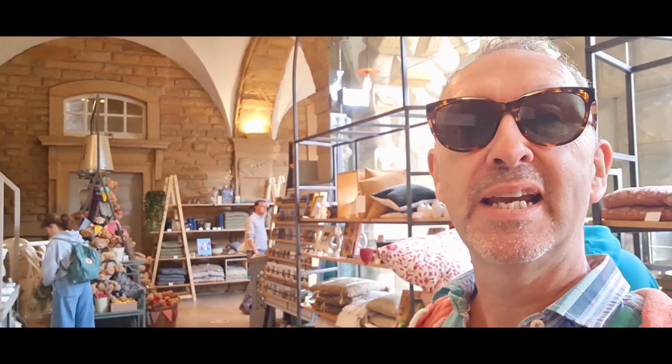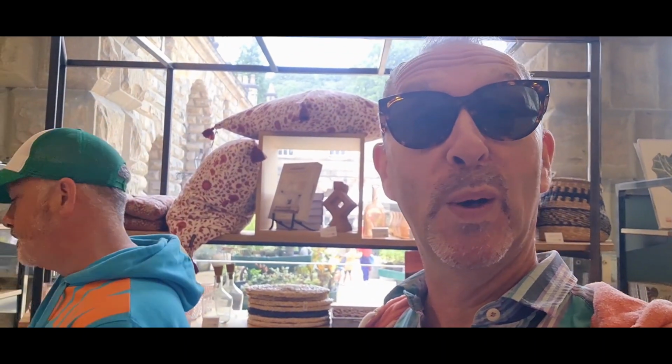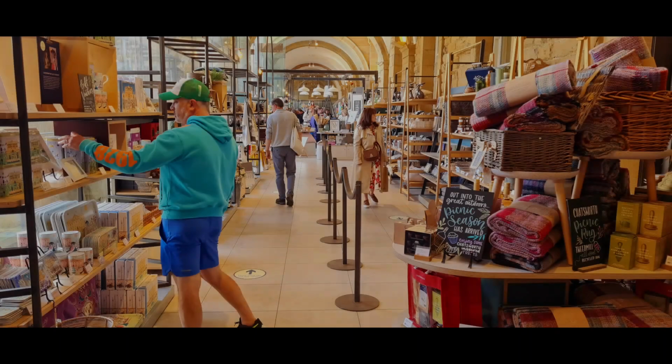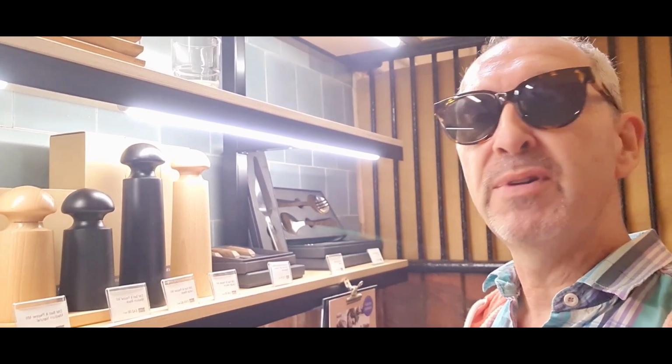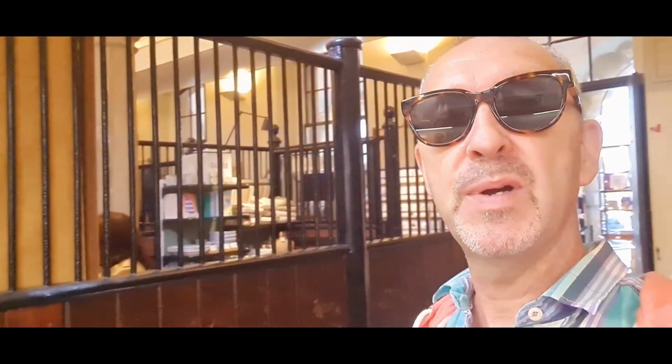So we've just popped into the gift shop and it's, as you'd expect, pretty fabulous, and it smells absolutely beautiful. £72 for a... They've got some really nice homey bits. The old stables have been divided into sections with different gift homewares in.